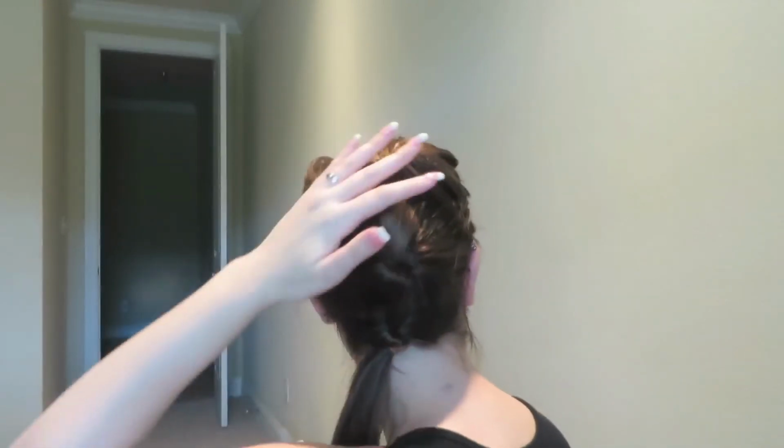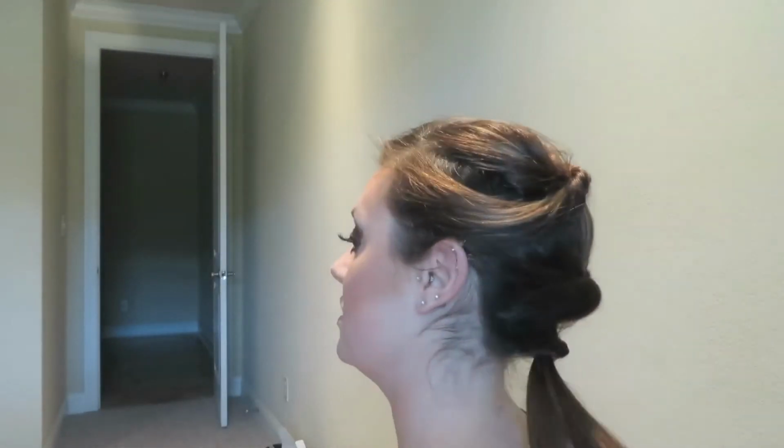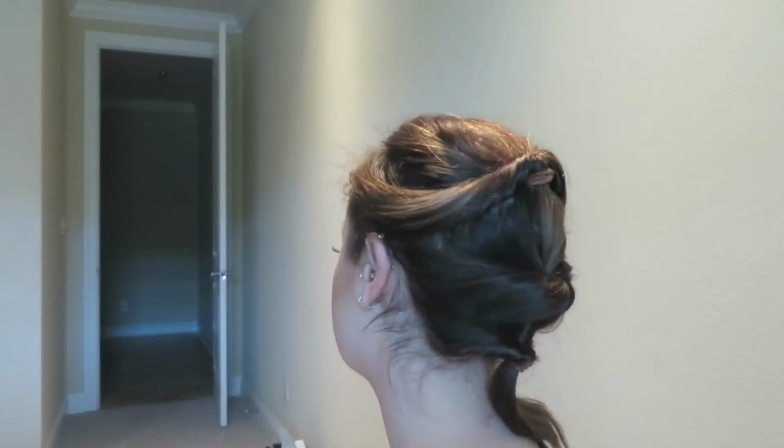Okay, let's see how we did. Did we do good? I tried. That's going to be my thing right now. I'm going to work with textures of hairstyles and texturizing hairstyles and stuff, and just trying to make them look a little bit more outside the box than a ponytail, and something beyond just clipping my hair back in a clip like I used to.